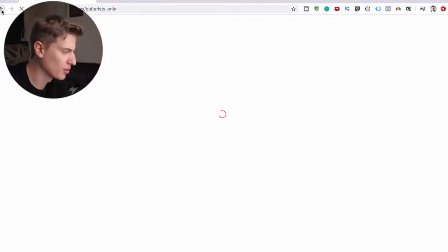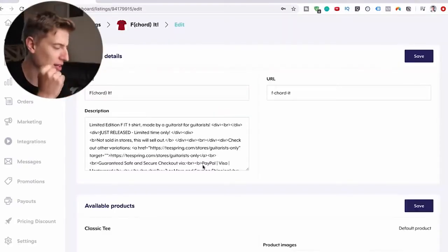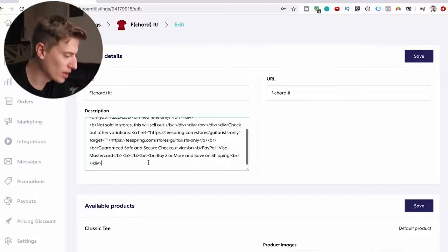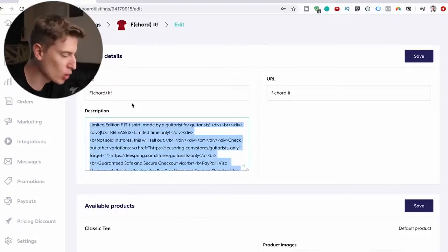And I can't be bothered waiting anymore, so let's just go back. Okay, so I'm on the editing page now because I actually want to edit it, and you can see the description. It's so old, it's just like coding here.